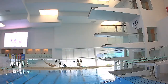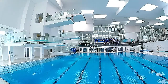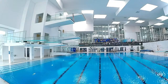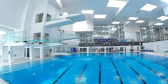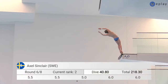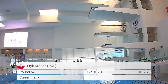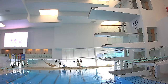That is true. Over to Axel of Sweden doing the back 1.5 somersault, 1.5 twist in the free position of 7.5 meter. That's great, great dive. It is. A lot of room to be able to do the 1.5 twist. Some divers actually do this on the 5 meter. But he's chosen to do it higher up. A nice takeoff, finishes that twist and into the pike position and reaches for the water. Just slight miss of the core tension there in the entry. Yeah. But a good job.